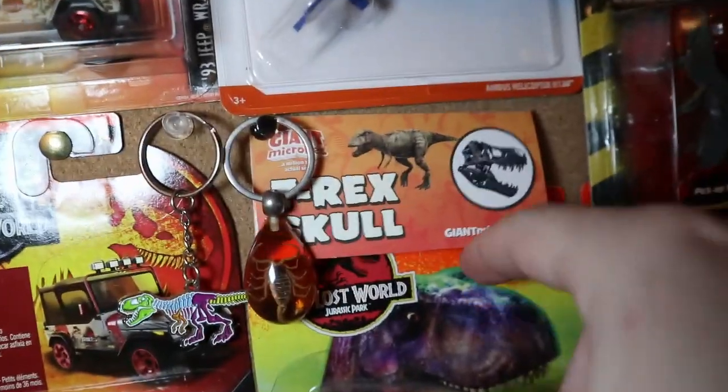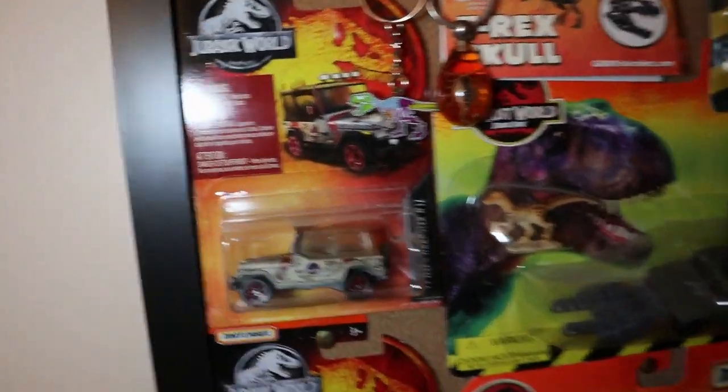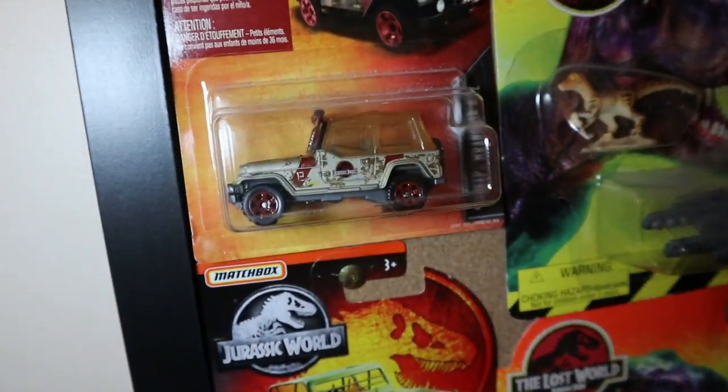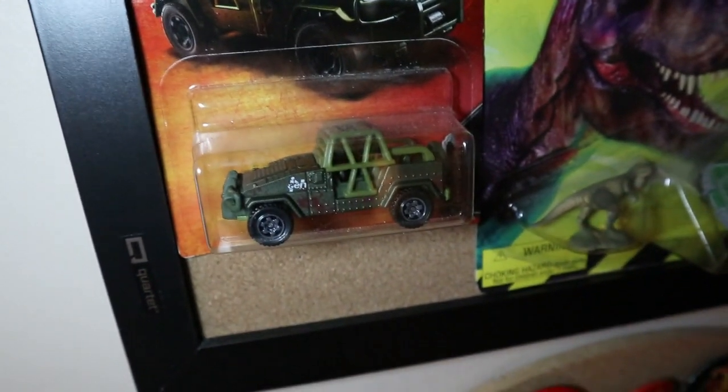It kind of fits. There's the skull from the T-Rex, which is on my girl's shelf because she wanted the T-Rex skull. I have the Raptor one up there. Oh my goodness, Nedry's Jeep 12. Engine one from The Lost World.